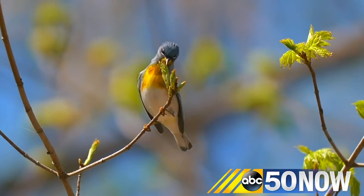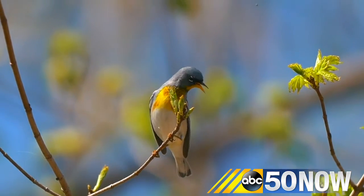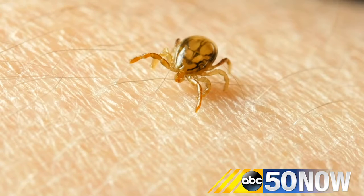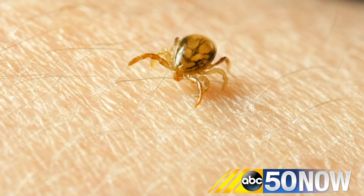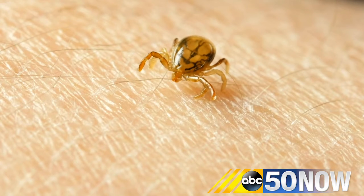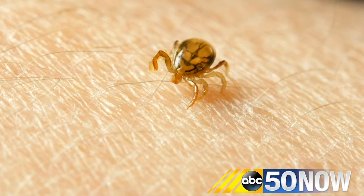With spring in the air and warmer temperatures on the horizon, an annual concern is rising again in the North Country, or should we say coming out of the ground, as ticks and the spread of vector-borne illnesses such as Lyme disease are on people's minds. So ticks are actually active anytime the temperature is above freezing. So, even in February and March when we have those nice warm days, as long as the temperature is above freezing, ticks are going to come out of the ground and they'll look for a host.